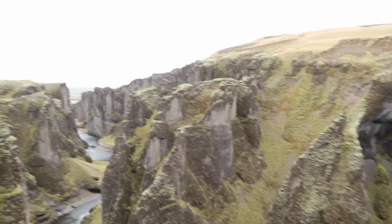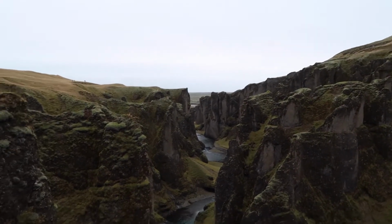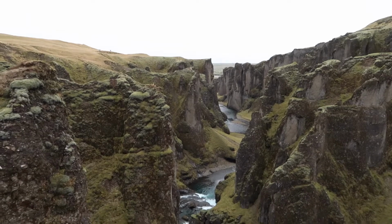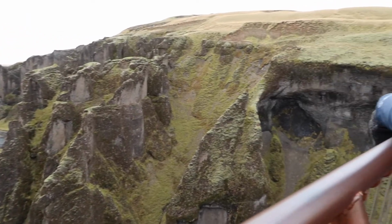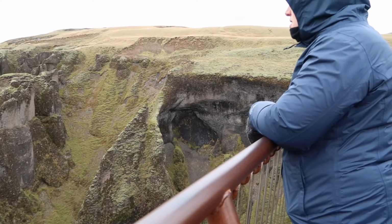It's so massive. We were just saying that so many of the pictures you take don't really capture the grandeur of things, the massive vastness of it. So another day done on our Icelandic adventure.